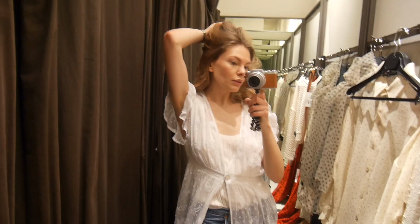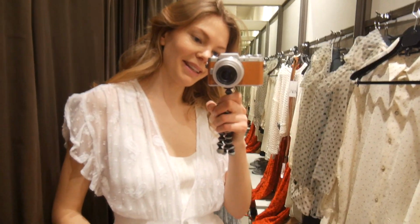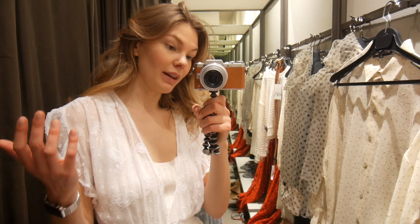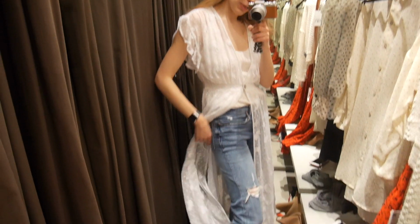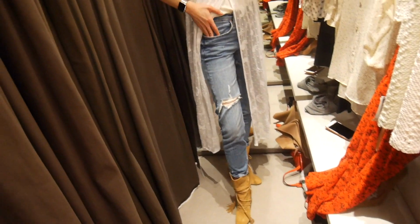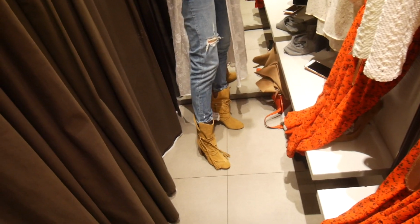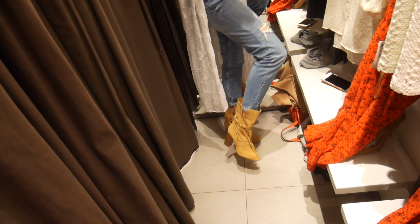I tried a small. You guys, we are in Zara in the tiniest changing room ever, but there's a lot of really nice prairie style dresses and stuff like that. So the first thing I have is a pair of really nice ripped jeans. Really love the color of them. Suede boots with tassels. Love that yellow mustardy color of them.